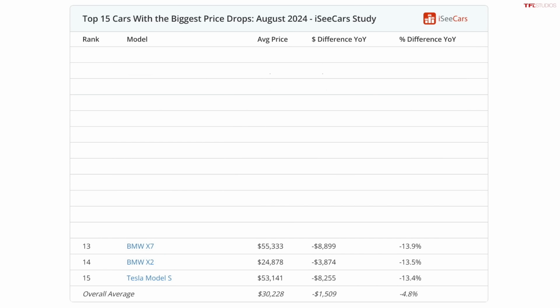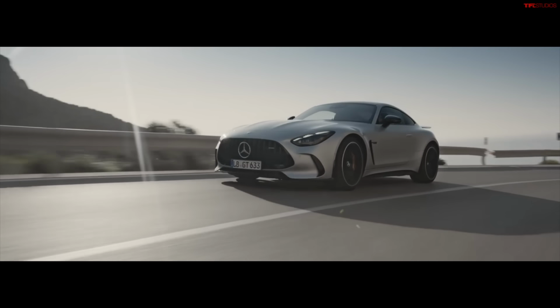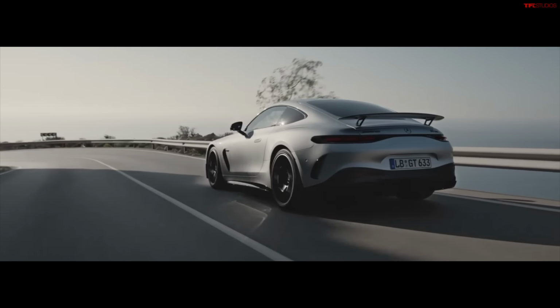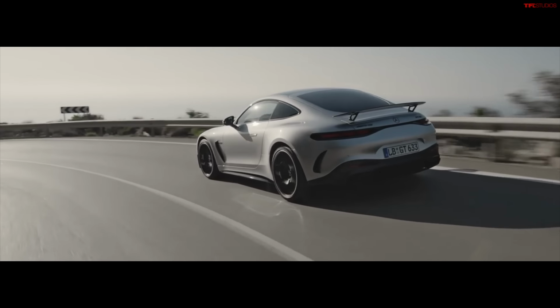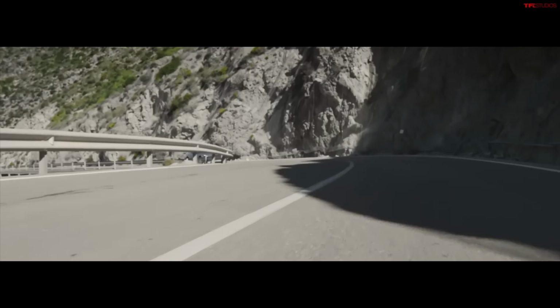All right, number 12, Mercedes-Benz AMG GT, down an average of 14.8%. That's a dollar value of $13,840, which brings the average price to $79,808. Now, this is actually an interesting product. The AMG GT has been around for a couple of years now, and if you want a supercar for kind of premium car money, this is a great car.